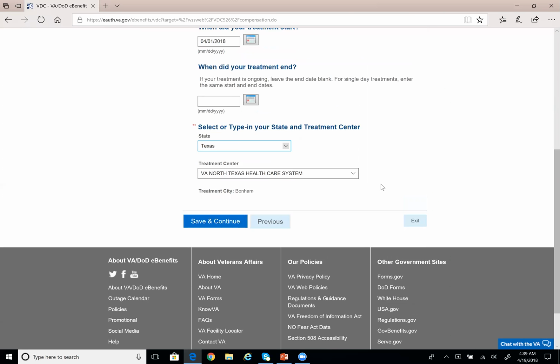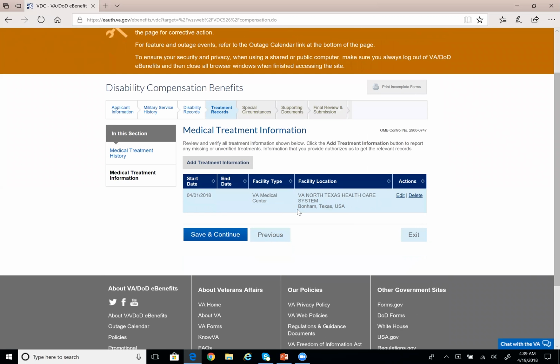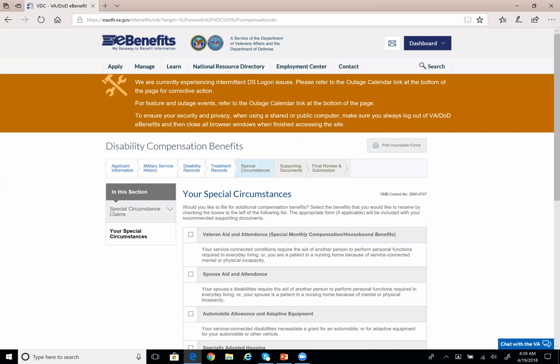Okay, and I click Save and Continue. Again, it's going to add this now. So try to list as many of these as you can and be as accurate as possible. Again, help the VA, help yourself. And I'm just going to click Save and Continue.